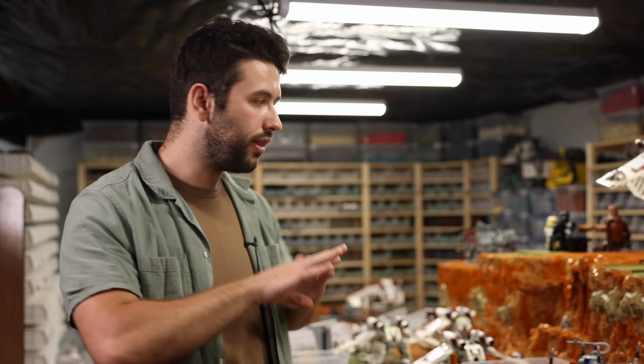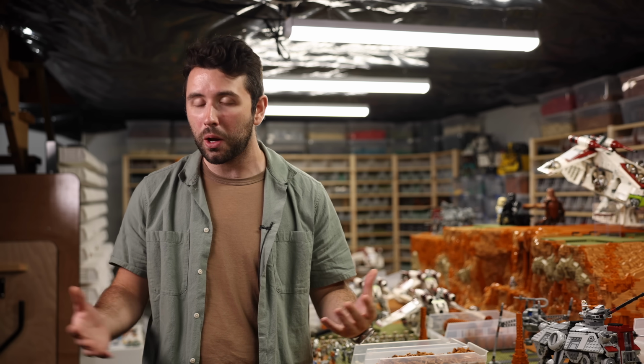What I am going to do is finish the entire exterior of Geonosis. So meaning the Droid Factory exterior, the trench, the battlefield. Exterior-wise, everything will be finished for Brick Fair, Virginia. So you'll be able to experience the entire MOC in its full capacity, just not all of its details.